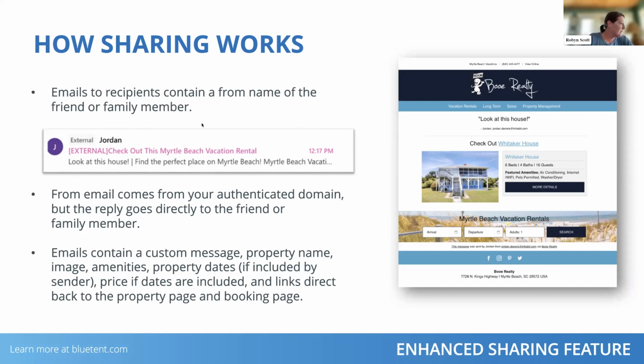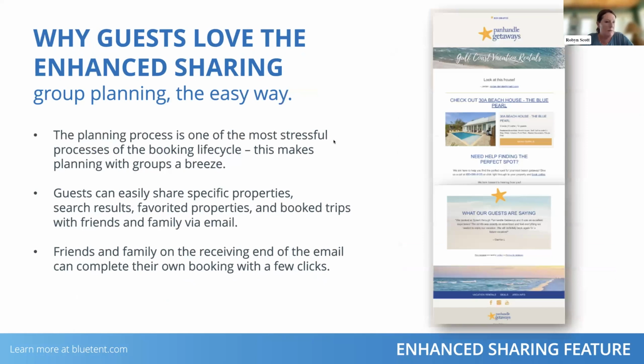I think we have one other. I think the next slide might show. Yeah, one with multiple. This doesn't have multiple properties, but this is great for groups. So on Blue Tent sites in particular, we have two different modules. One's called favorites and one's called trips. And we really did that because some people think a little bit differently.